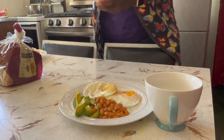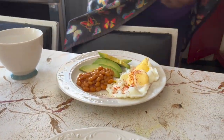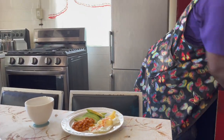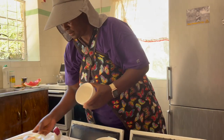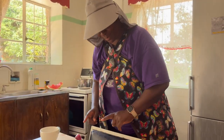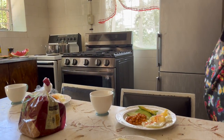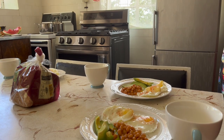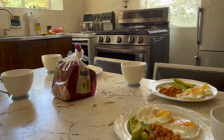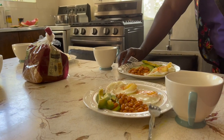So we're having breakfast after the farm. Breakfast for champions. From the farm to breakfast, prepared by the master farmer. Then you come to table. Farm to table. Farm to table.